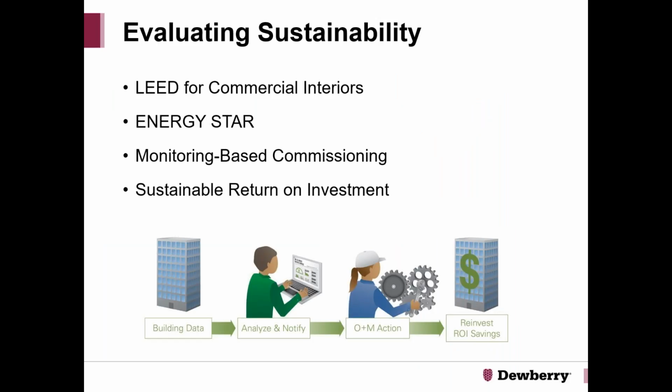So now jumping a little bit into my specific case study, when you talk about sustainability, there are obviously a variety of tools that are currently available to measure and determine sustainability on a project. They're not all equal. They are used for various purposes. On this project, you can see we listed several things that we're tracking, one of which is LEED for commercial interiors, as well as sustainable return on investment.